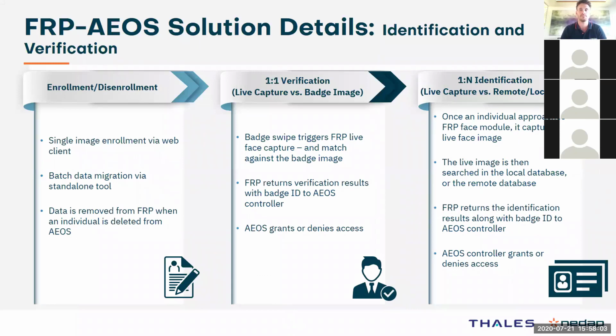So going a little bit more into the details, the first step is really about enrollment. Before you can do anything or somebody can use the solution, that person, that employee, that visitor needs to get enrolled into the system once. This can be done very simply doing a single image enrollment via a web client. And this will be shown in the video.